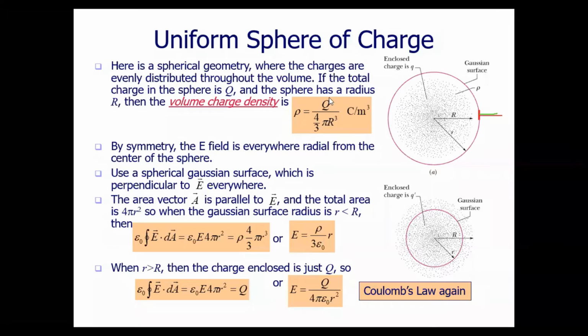Electric field also increases. So it means that inside this sphere, as you move away from the center, the electric field will be directly proportional to the radius of the sphere. So if you have a sphere which has charge that is uniformly distributed, then as you go outside, the electric field will increase. It will be directly proportional to the radius.